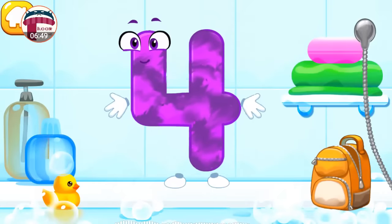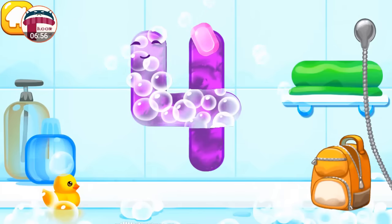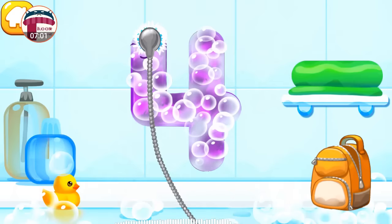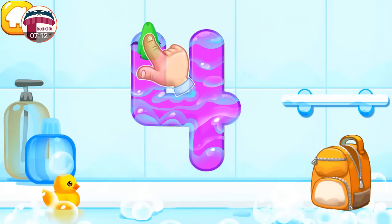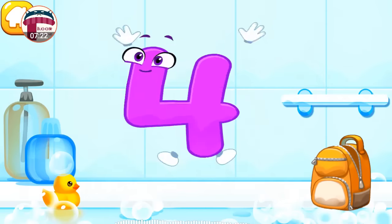Wash the number 4. With soap first. Wash away the soap with water. Wipe the figure with a towel. Like this.